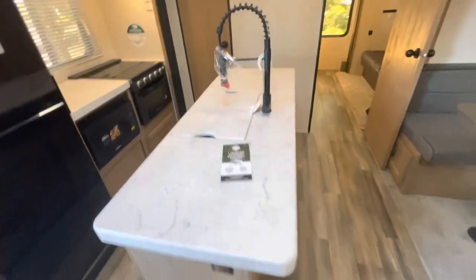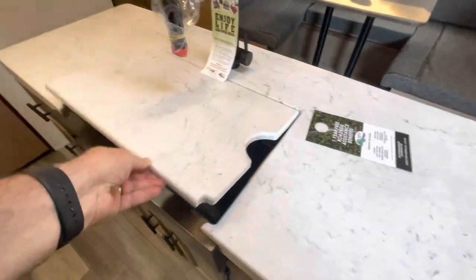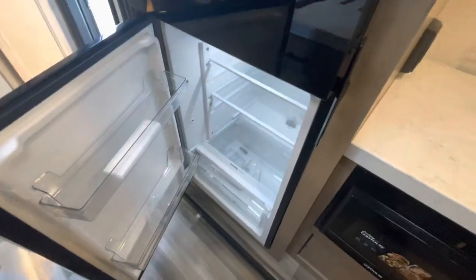Drawers, your islands. You got the nice faucet, large stainless steel sink. Drawers throughout. Good storage and a spot for a trash can down low. Your 12 volt refrigerator freezer.